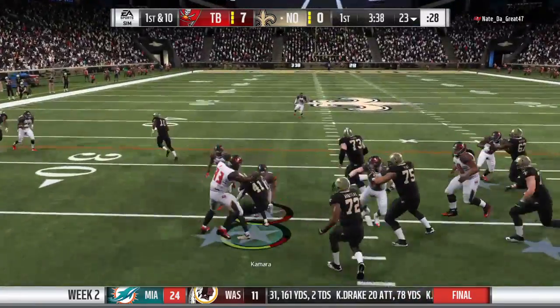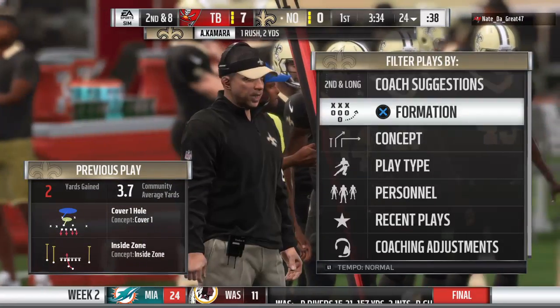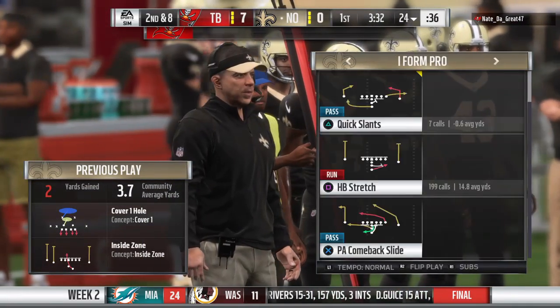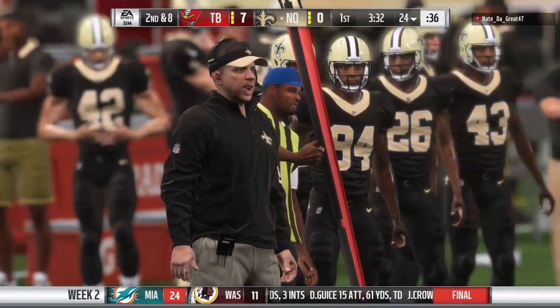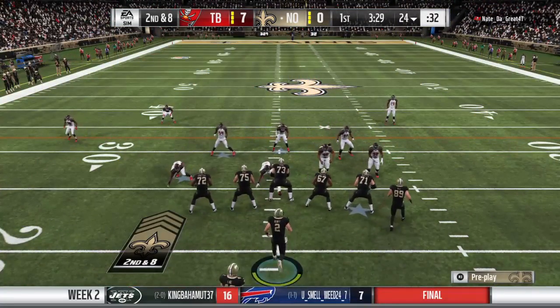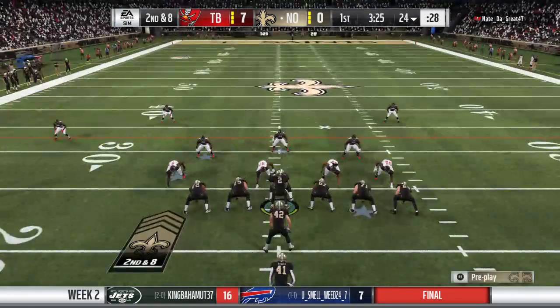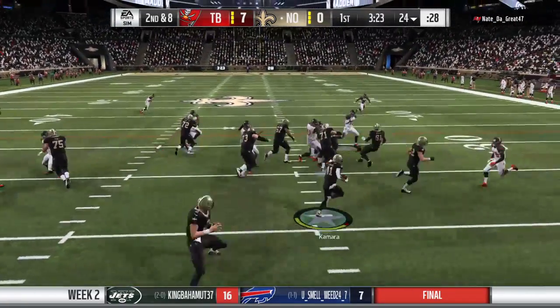First carry now. This is Alvin Kamara. And a short gain there as he'll get it up only to about the 24. And the tackle there by Quan Alexander. Well, it's time for them to be good teammates right here. And what I mean by that is possess the ball for a little while. Get at least 2 first downs. Give their defense a chance to settle down a little bit after they give up a touchdown.